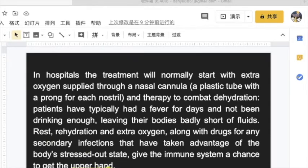So how? These three things, along with drugs, for any secondary infections that have taken advantage of the body's stressed out state. This is called secondary infections. It means besides COVID, because your body is already weak. Just because you have one disease doesn't mean you cannot have two. You can have 2, 3, 4 diseases at the same time because your body is weak. You can still get a cold, for example. You can get other flus. You can get bacteria. This is secondary infection.